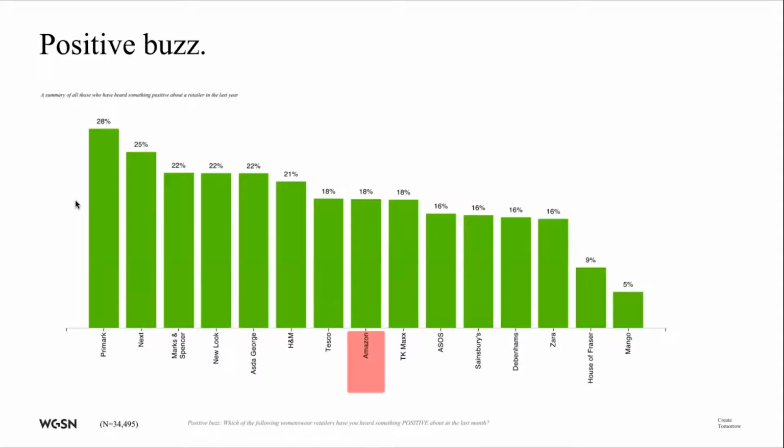Now what happens when we prompt consumers with a list of retailers and we're asking them, which of the following retailers have you heard something positive about? And that's what we call buzz. So buzz is measuring the percent of people who've heard something positive. So that's not just social media. I know buzz is often linked solely with social media. It's all encompassing sentiment. It's anything they've seen, anything they've read, anything they've heard. And again, Primark does particularly well here.